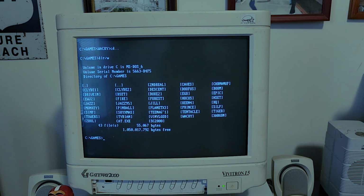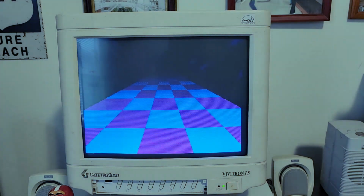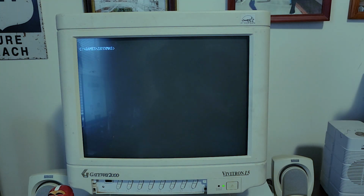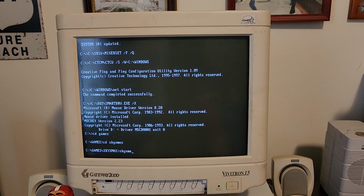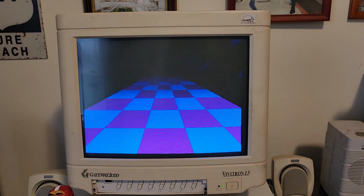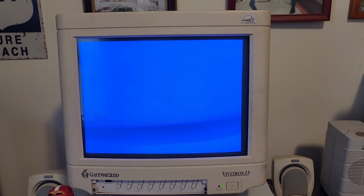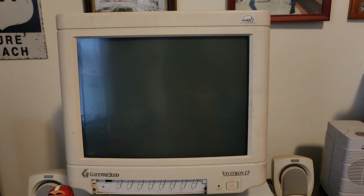Let's see. We will try the old standby, Sky Road's Christmas Special for Easter. No music in this game either. Maybe we need a reboot. Okay, just rebooted the computer. Let's try this again. Nothing. Maybe we should run our Creative diagnostics. Oh, crashes the system. That's nice. Well, maybe we're going to have some DOS gaming issues on here.